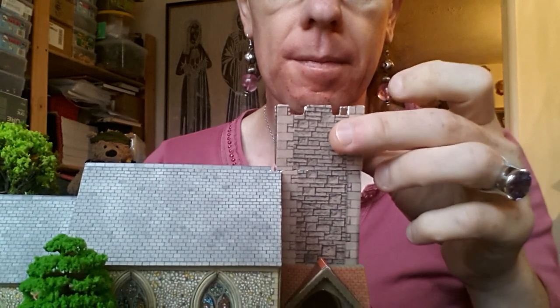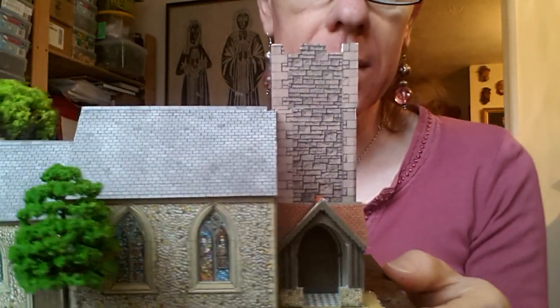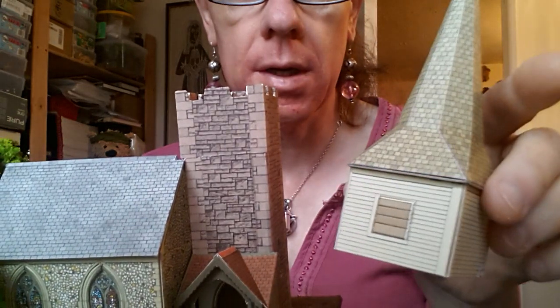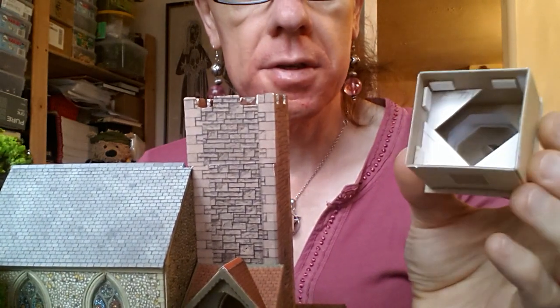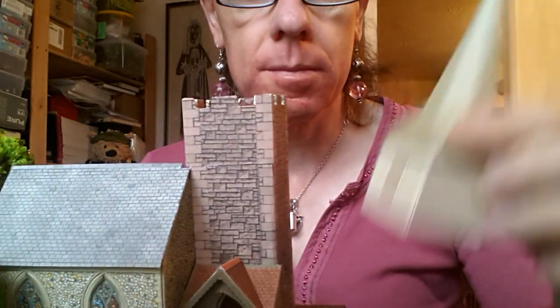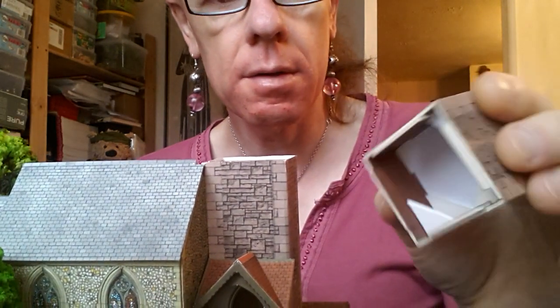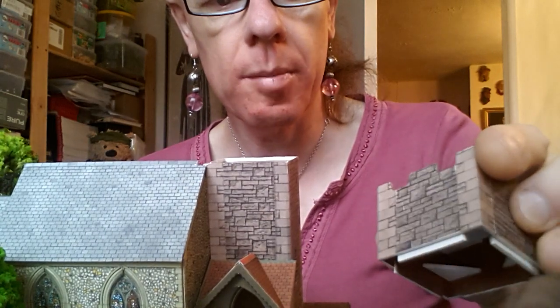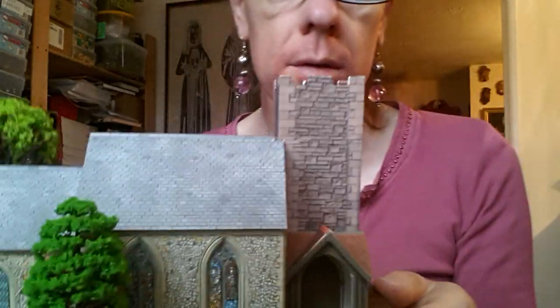See, there's the little extra piece of tower that I made. It just pops on top. So I can switch between that and the spire. You can see I put some pieces inside just to stop the spire going down too far. Same with that. I put little pieces on it just to hold it in place. There you have it.